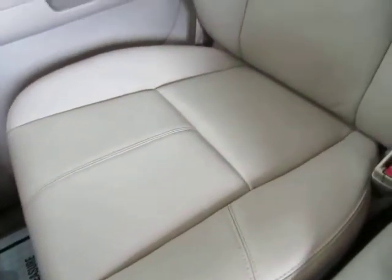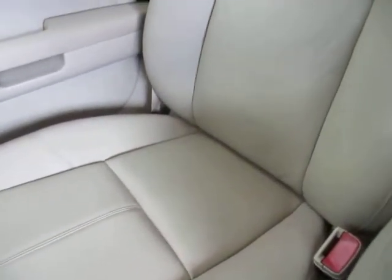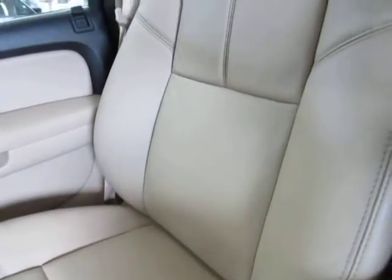Let's pan over the passenger seating area now so you can see it's in spotless shape. I think the person who owned this vehicle before must have had seat covers, because it really looks like you're looking at a car that's got like 10,000 miles. That's how nice it is. Alright, your main glove box is over here. Let me see if I can reach. Alright.